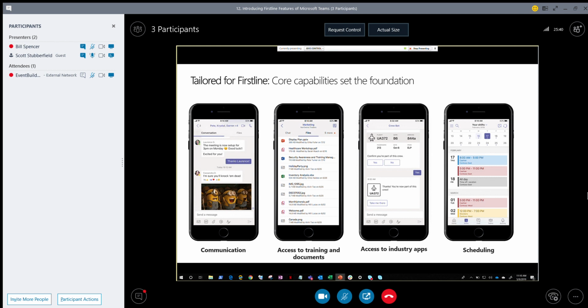So the first one is really about communication, and that communication could be text-based communication, it could be chat communication, it could be calling, or in the example here that's shown on the screen, it could sometimes be fun images, it could be like signals, it could be hearts, it could be smiley faces, emoticons that people can send back and forth. So there's a number of different ways that people can communicate.